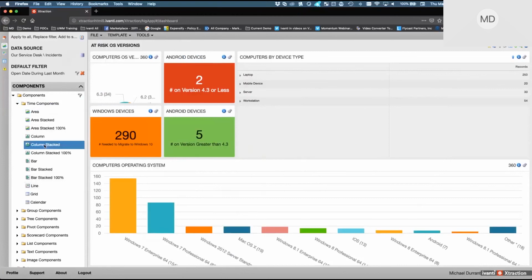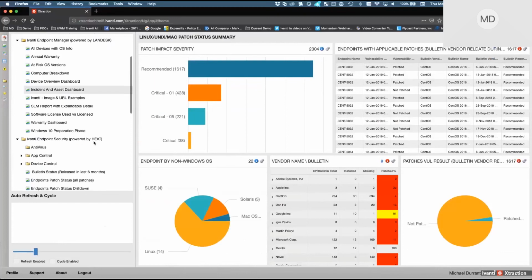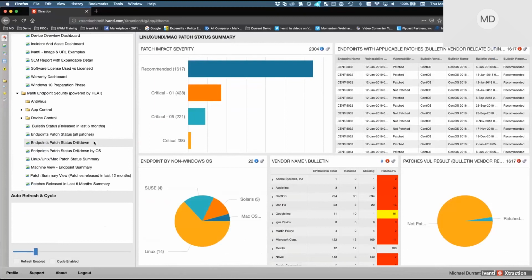Any of these columns can be dragged on here to change the element of what's being displayed, and you can save that to your dashboards. You can save that to favorites and provide quick and easy business intelligence KPIs, so you can have insight into all of the necessary areas of something like a patch management specific area, along with even connecting to non-Ivanti solutions.